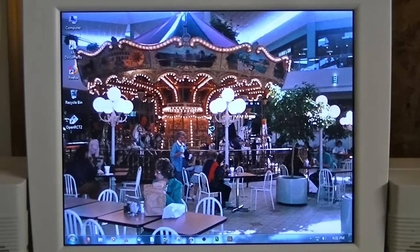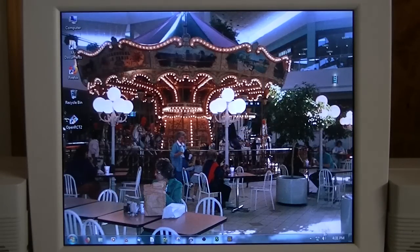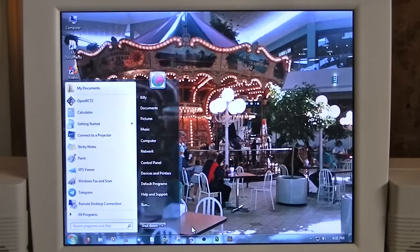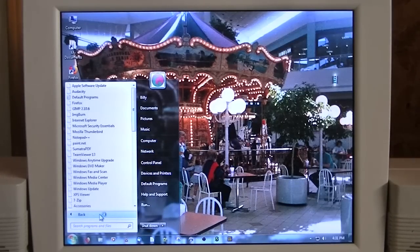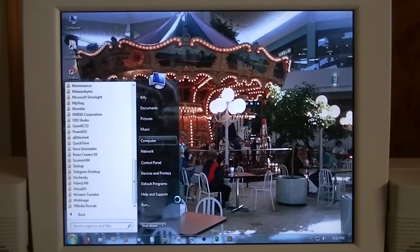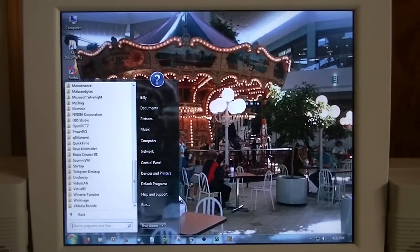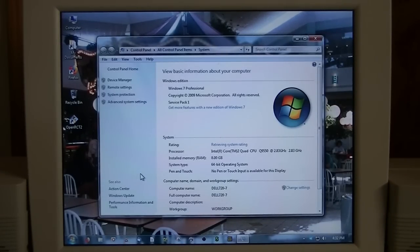Now this part was a little bit slow, but I think that's just because I'm using an old mechanical hard drive. Yeah. Flash Player always wants an update. So yeah, we got all the latest updates on here. This is Windows 7 Professional, Service Pack 1. I hear a cow outside, or no, maybe it's a horn from the nearby high school. They love their pep rallies.